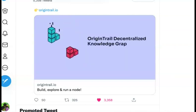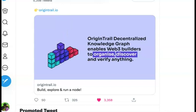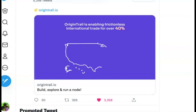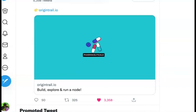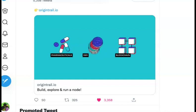Forming the semantic layer of Web3, it's driving network effects through the synergy of knowledge graphs and blockchains, which enables Web3 builders to organize, discover, and verify anything. World-class companies are already using OriginTrail to create value for their ecosystems. For example, OriginTrail is enabling frictionless international trade for over 40% of US imports by fostering secure exchange of security audits. The same semantic fabric of the decentralized knowledge graph protects pharmaceutical supply chains, or can be used to organize blockchain data for seamless access to DeFi decentralized applications.